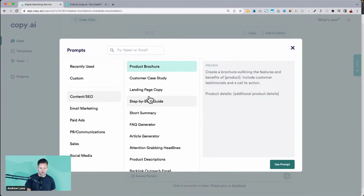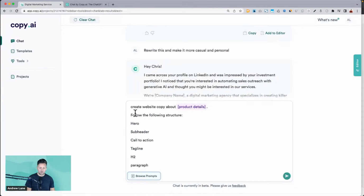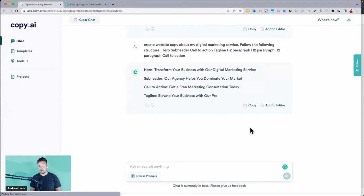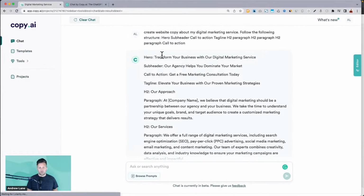I really like, in the content and SEO, the landing page is another fun one to try. So you can create website copy about any product. We drop that in and you see how it loads right away. Create website copy about my digital marketing service. Let's go ahead and just use that outline. And it will come up with some general stuff. You can add more details about your service and what the offer is. But this could be useful just for a nice rough draft.